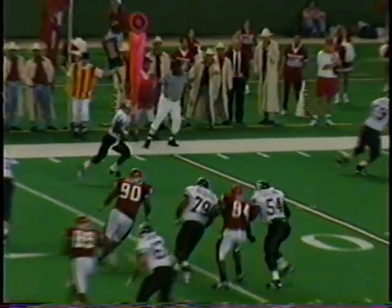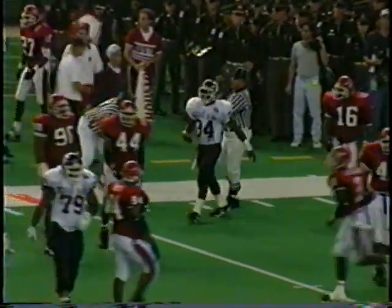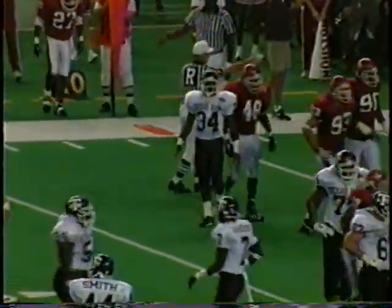Again in the flats, the ball goes this time to McElroy at the 20. At the 10, bumped out of bounds. Enough for a first down. Did he have it? Couldn't tell where he went out. At the nine, it's first and goal. Texas A&M at the Houston 9.